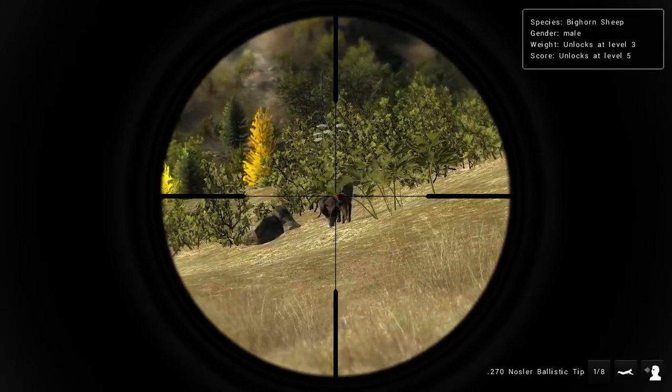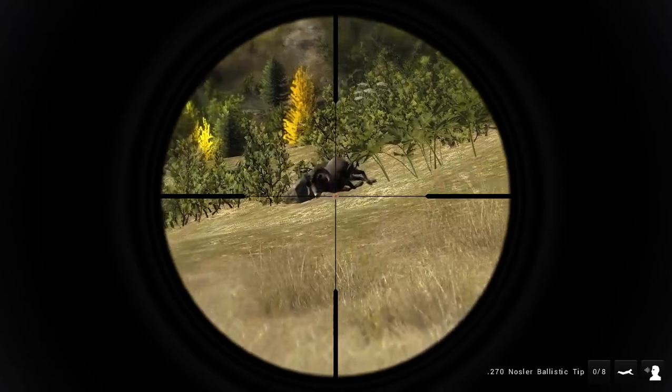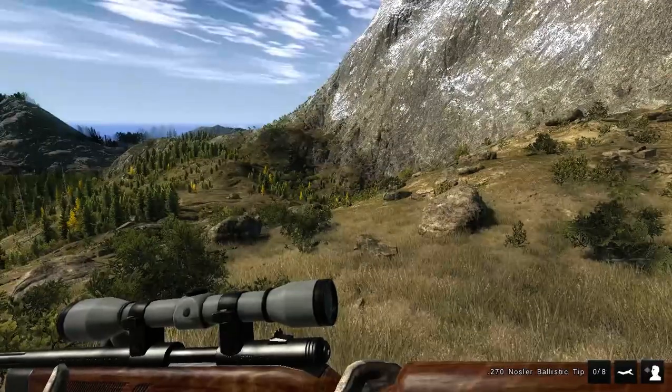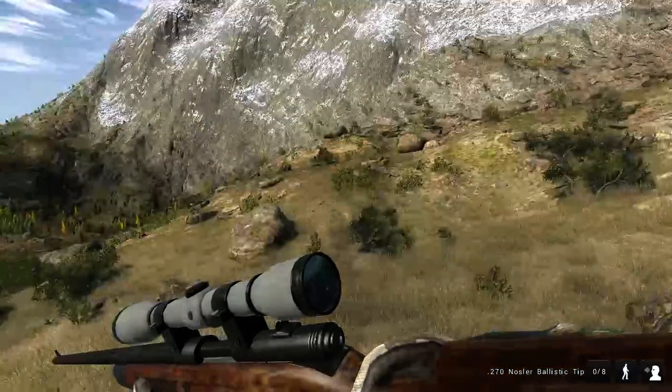Here we go. That is horn central, I think. That's going to be my biggest one. It's going to be the highest scoring one, I think.